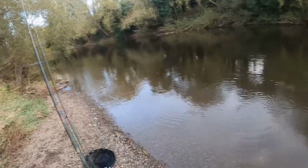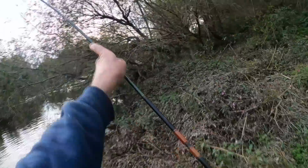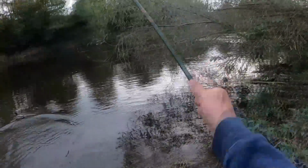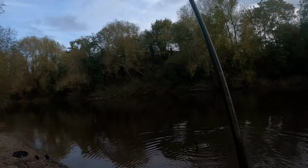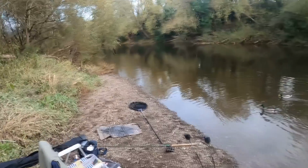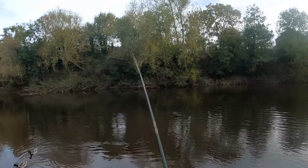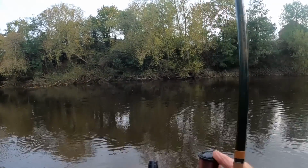Oh well, he pulled off the hook, guys. Oh, there's a fish on this one. The other one's pinged off, and there's a barbel on this one. That is ridiculous. That one pings off. Let's see if I can get it up. No, man, four barbel. Good Lord.